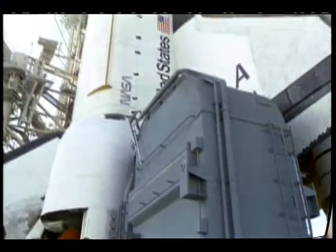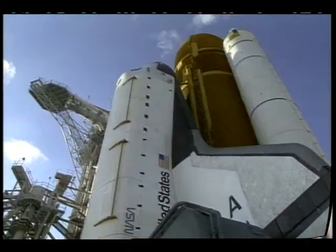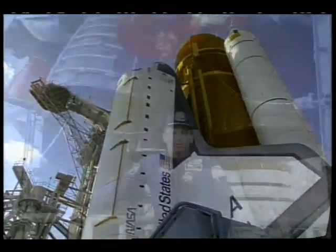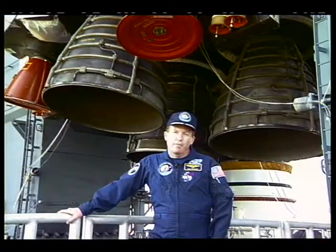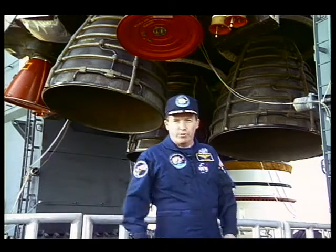That's one small step. Today, astronauts fly into space in a different vehicle. The Space Shuttle Orbiter. To give us enough energy to get into orbit, we use special engines and propellants. Let's look at the shuttle a little different way.